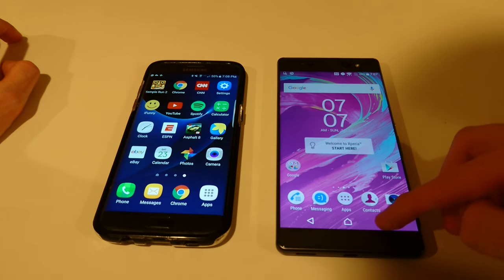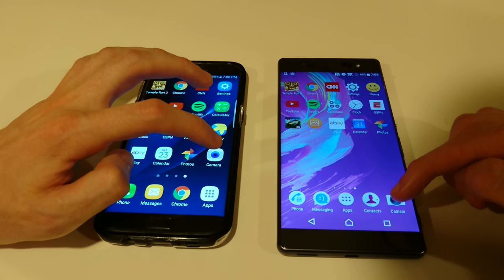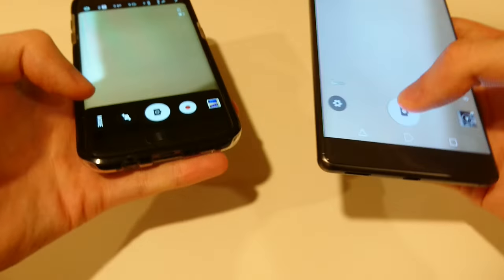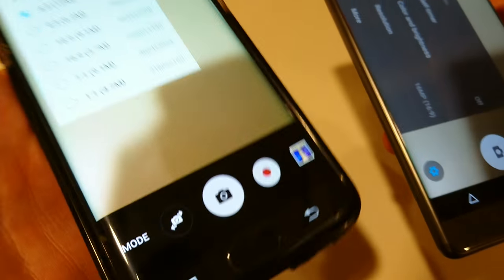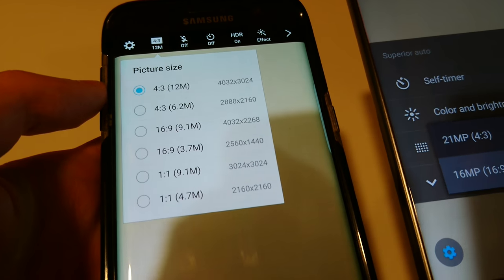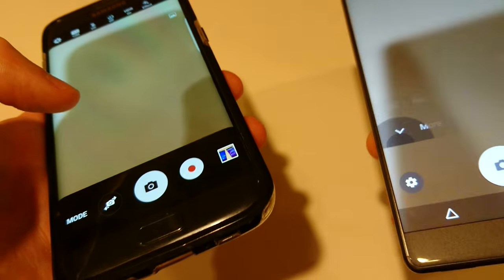Pretty close. All right, so I'm going to close out of all the apps here, and then we're going to do the camera test. And we'll do Chrome as well. All right, so we're just going to snap a few pictures. Actually, let me make sure the resolutions are the same on these. All right, so you see picture size here. Let's set it to, let's see. There are not more options on the S7 Edge. All right, so I guess 16 megapixels will have to do. We'll just do the maximum, which is 12 on here.